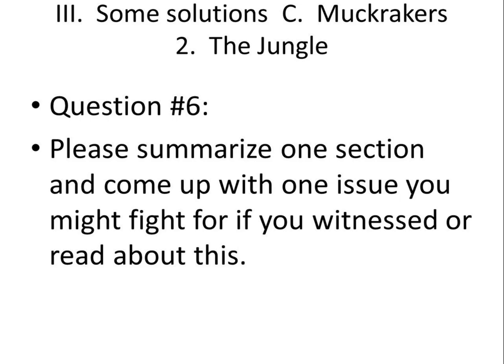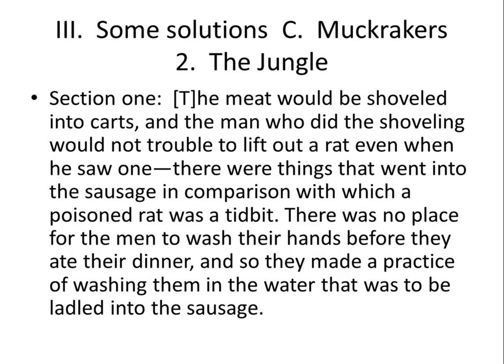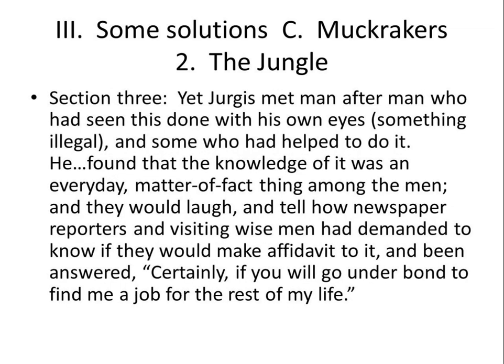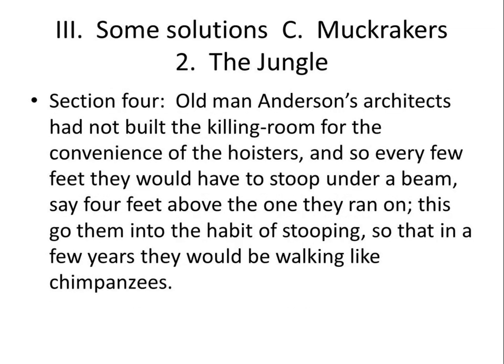But what we're going to do is take a look at a muckraker book called The Jungle. And I'm going to show you some different sections. And then what I want you to do is to comment on them, come up with one issue you might fight for if you witnessed or read about this. So let me go through this. There'll be different sections. It's not in your readings. So then you can go back through and pick out the ones you want to do.